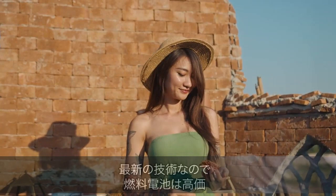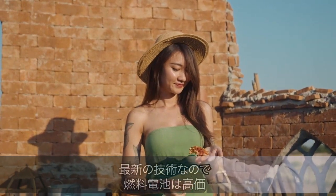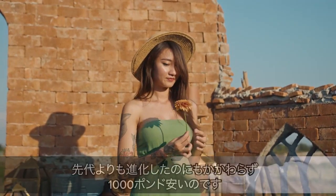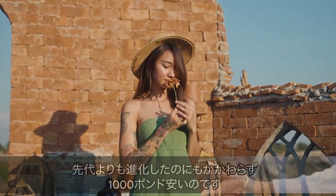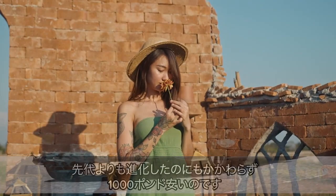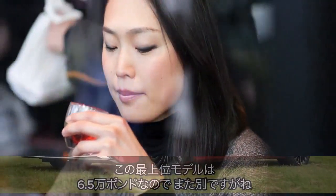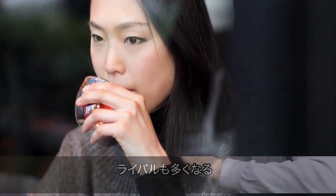Because of all the technology on board, fuel cell vehicles aren't cheap, and this Mirai starts from £50,000. However, it is £10,000 less expensive than the old Mirai, despite being more advanced. If you want this range-topping car, it's going to set you about £65,000 though, so be warned. You can get quite a lot of other cars for that money, can't you?